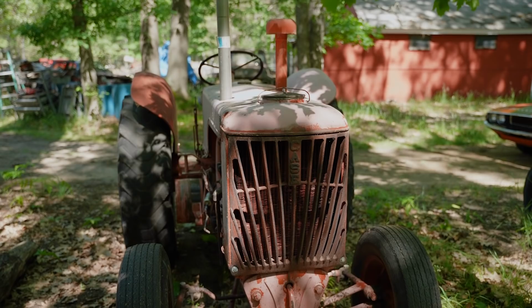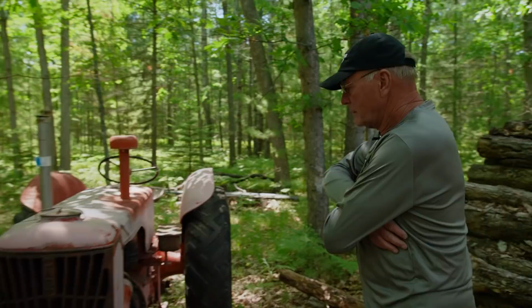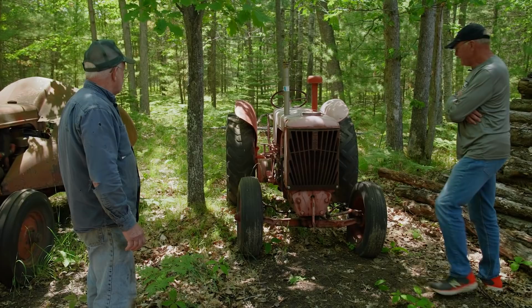What they call a starburst grill is this cast iron grill. They made that in 39. They're very collectible with that starburst grill. Is this crank start only? That's crank start only on that one. So this is a Case, but very different.